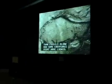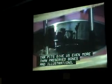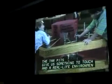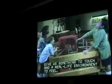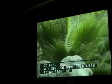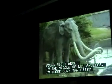These impressionistic images help us see more clearly than fossils alone how some creatures might have looked. But the Brea Tar Pits give us even more than preserved bones and illustrations. The tar pits give us something to touch and a real-life environment to feel. Why were so many creatures found right here, in the middle of Los Angeles, in these very tar pits?